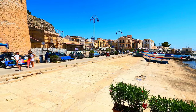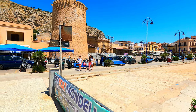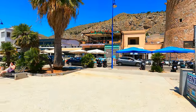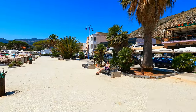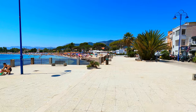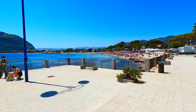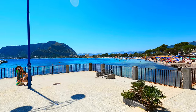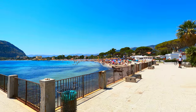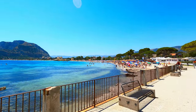So it's a nice place where to spend your day when you are in Palermo, when you are in Sicily, and when you want to enjoy a nice day on the beach. So now from here we will go around. I want to show you first the beach of Mondello. So we will walk on the beach, then we will arrive to the Charleston Hotel, which is this big building just in the middle of the beach, and then we will come back and visit the town of Mondello, where there are the restaurants and the bars.